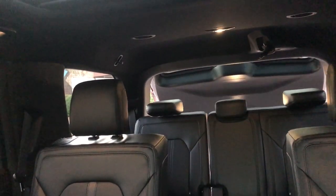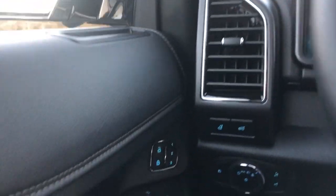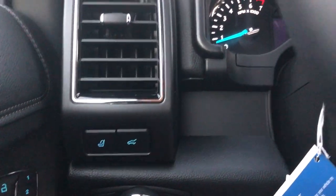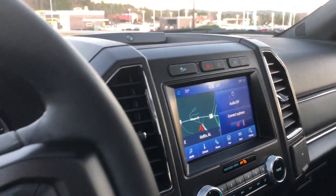God, I love that door chime. It is a little bit faster than it was on the Explorer. When you hear that door chime that fast, that means the tailgate or the lift gate is closing. All of your headlight controls and fog light controls and your brightness and dimmer for your screen in front of you. When you dim this, it dims all of these lights up here.